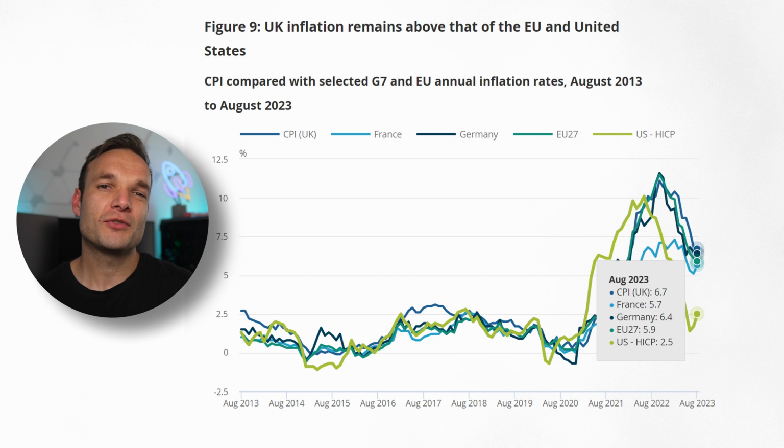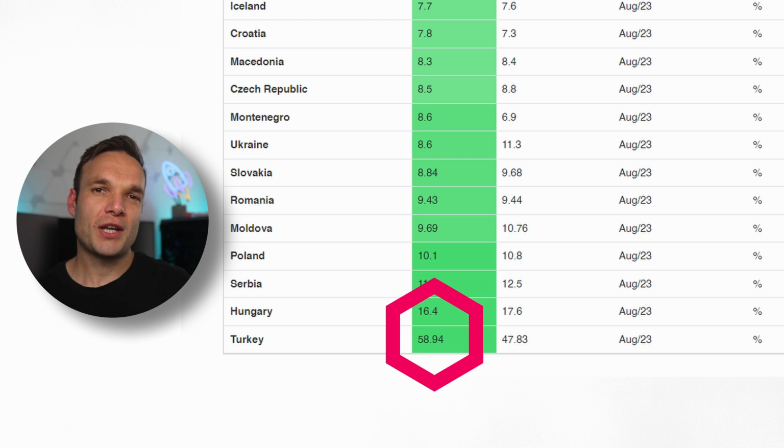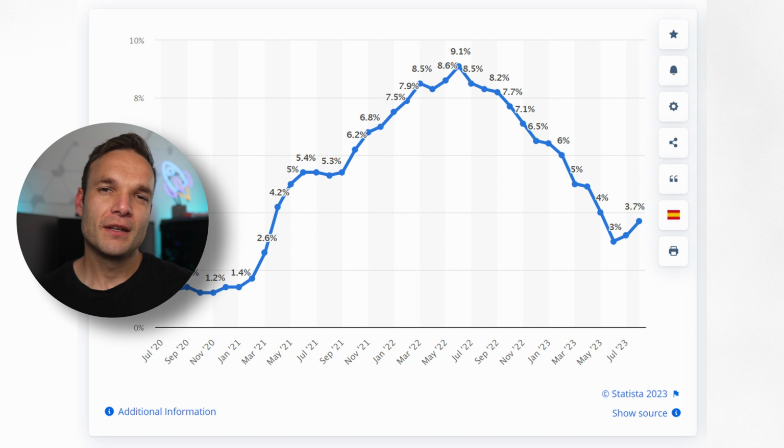There are definitely some countries worse off, but there are smaller populations and some big outliers like Turkey having a very terrible time at the moment. Great for holidaymakers, but pretty terrible if you live and work there. The US puts everyone to shame with a current inflation rate of under 4%, now at 3.67%. Still high by everyone's standards, with targets around 2%, but heading in a much better direction.